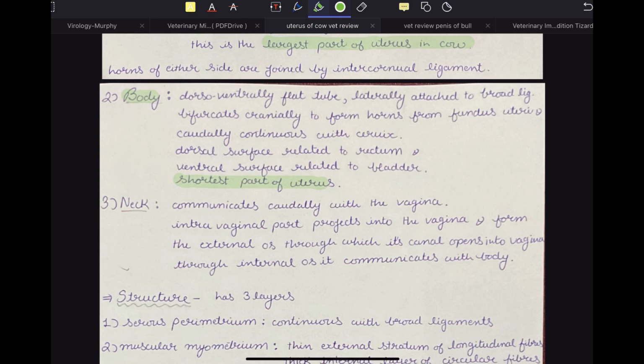So these points are specific to the cow. It is dorso-ventrally flat. Of course, the main points being the dorsal surface related to the rectum and the ventral surface related to the urinary bladder. We have already discussed them. Then it bifurcates cranially to form the horns from the fundus uteri. So what is fundus uteri? Fundus uteri is the location where implantation will occur. So the part of the uterus where implantation will occur is called the fundus uteri.